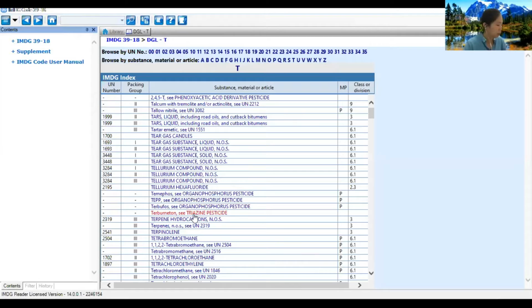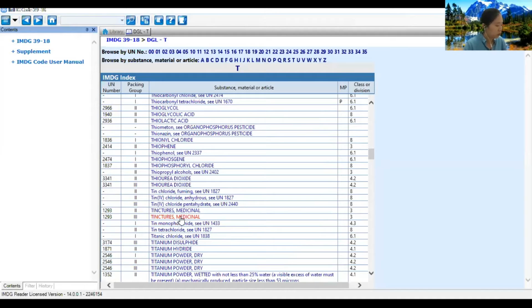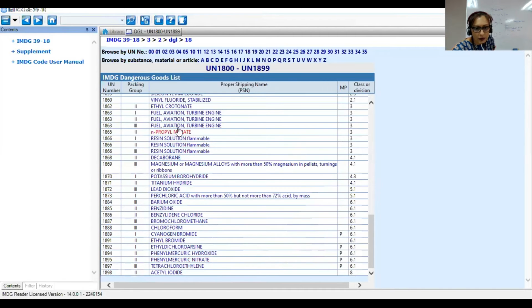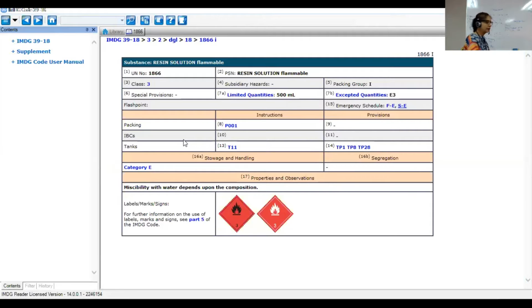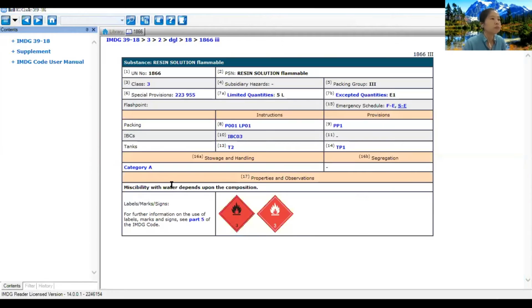Right, Reshma, I have an example here. For my company, I ship class 3 and class 8. Class 3 is UN 1866, and class 8 I have 2735. So let's take a look at yours, okay? 1866 is a class 3. It's PG3, is it? PG3, yes. Okay. 1866 PG3. Anything in 16B? Nothing. Okay. And then 2735, right? Yes.